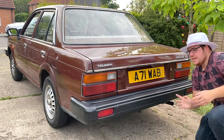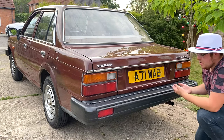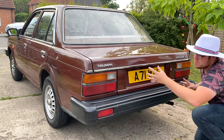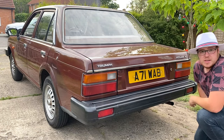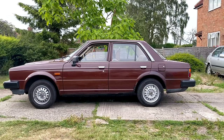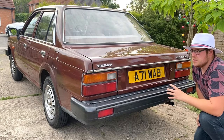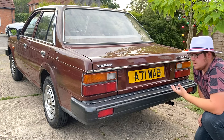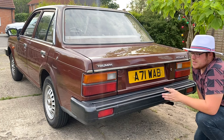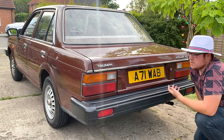Coming around to the rear, you can see the bumper that is used on the front as well, along with these very boxy tail lights, along with, to be honest, the whole car being a three box design. It's very, very 80s in fact, which is something that I really like on these cars. It's the actual straight lines and the harsh edges of the car, and to be honest, it is probably one of my favorite 80s cars of all time.